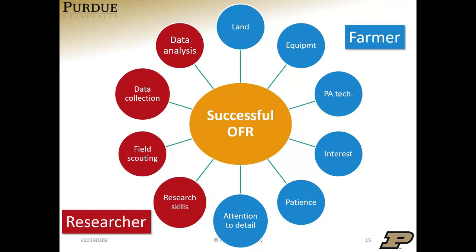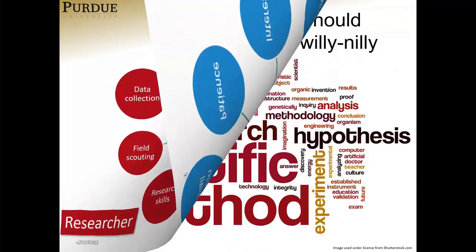As researchers, we bring our skills as researchers to the table. We bring our willingness to come out and scout fields and take all the appropriate notes during the season. We bring our skills at collecting data, and maybe as much as anything, we bring along our skills in analyzing the spatial data and working with all that with our GIS software. So both parties are bringing different things to the table. And if that all is done nicely, that on-farm trial is going to be successful.